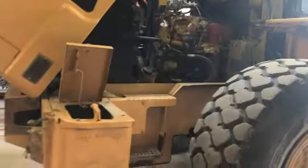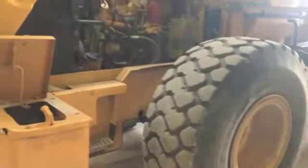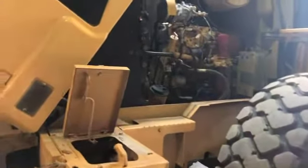Everything works except for the reverse on the transmission. So we're gonna give you a working man special on this loader. And it's only good up through the time that Caterpillar comes out. Once Caterpillar comes out and tells me that the linkage is bad or I got a bad solenoid, then the price is probably gonna go up another 20, 30 grand, just so you know. Or you can fix it yourself and save yourself 20, 30 grand.